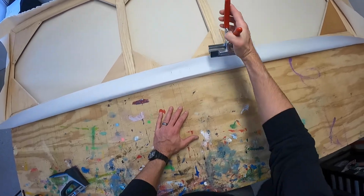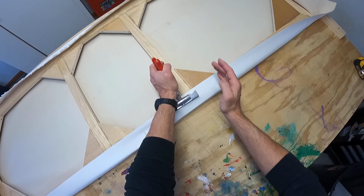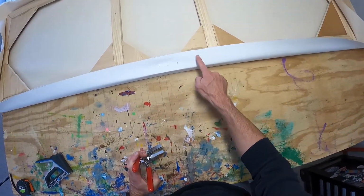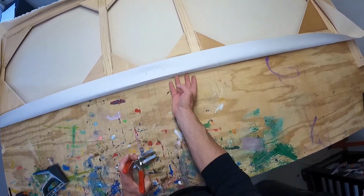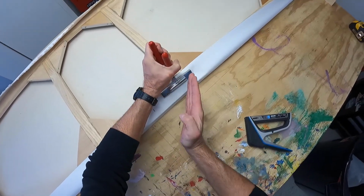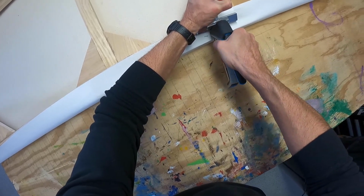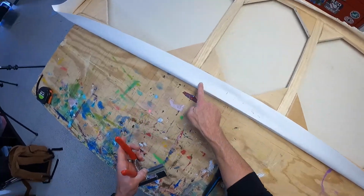So when I pull next time, I'll be pulling in and I'll be pulling towards that corner over there. That way it'll eliminate any ripples. If I just pulled straight across, then you might start getting little ripples on the edge where the canvas material is bunching up, and we don't want that. So I'm pulling kind of that way. All right, and then I'll do a couple more going towards that corner on this side.